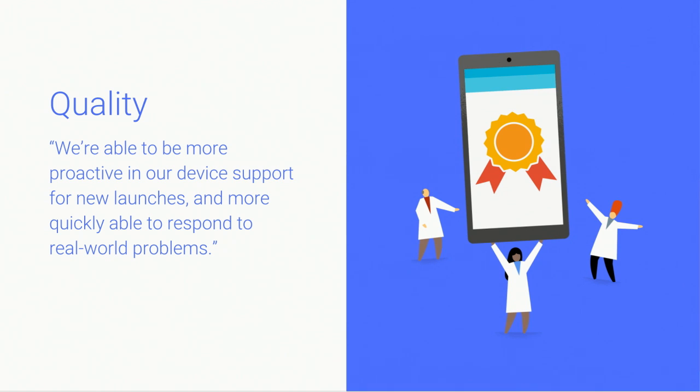The diversity of Android devices enables your games and apps to reach audiences that no other gaming platform can. We know that this also, though, presents some unique challenges related to that diversity. I think Big Fish said it best: We're able to be more proactive in our device support of new launches and more quickly able to respond to real-world problems.